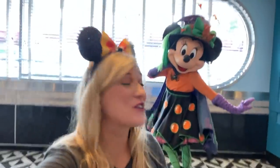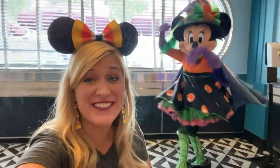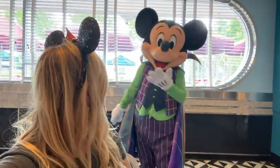Minnie, you are so cute! This outfit is so precious! Hi, Mickey! You are so cute!